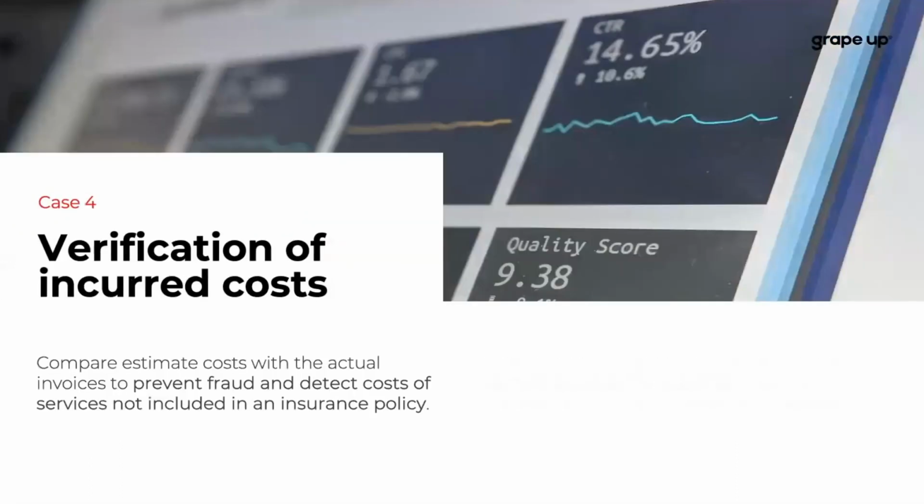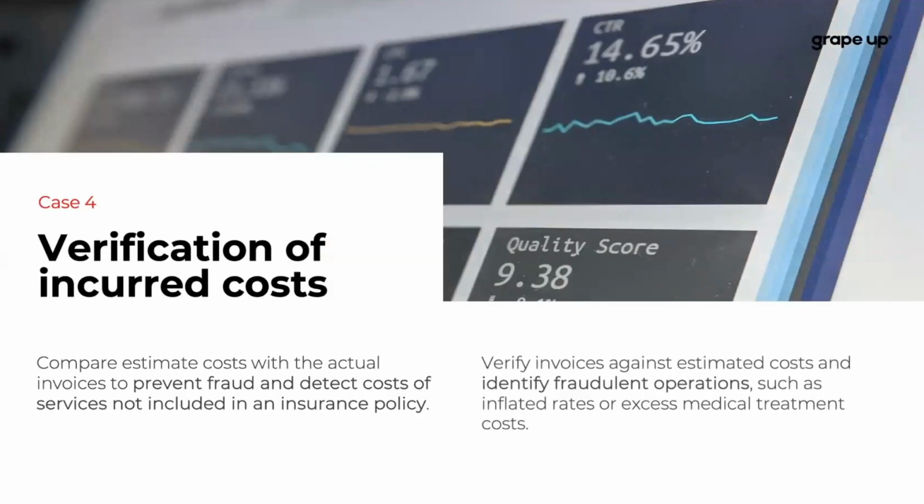AI-driven verification can also help identify fraudulent operations and recognize costs that are not related to the filed claim. In some cases, invoices presented for reimbursement include items or services which should not be there, or whose cost is calculated using too high rates. AI can help compare the presented invoices with estimated costs and indicate inflated rates or excess costs in case of a medical treatment or hospital stay. Similarly, the algorithm can verify whether the car repair costs are calculated correctly by analyzing the reported damage and comparing an average rate for corresponding repair services with the presented rate. Such automated verification helps flag potentially fraudulent situations and saves adjusters time, letting them focus only on those unclear cases rather than analyze each one manually.